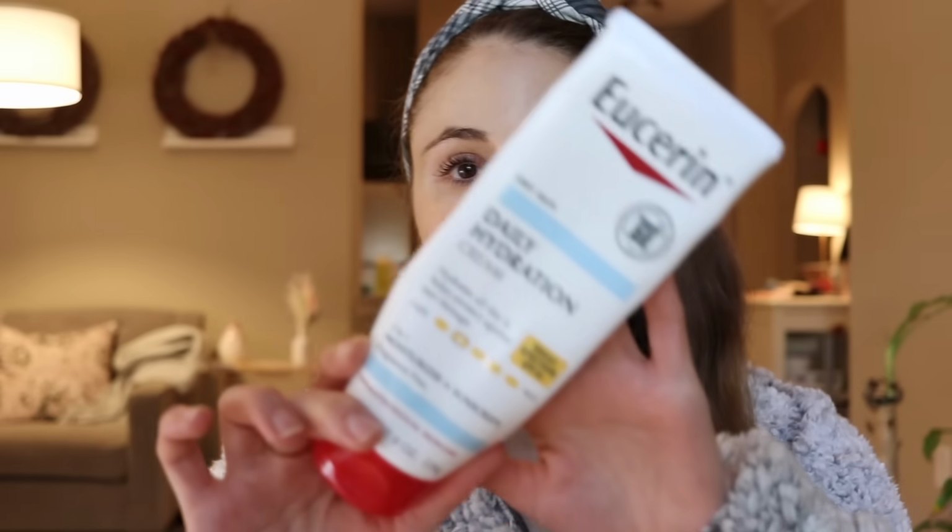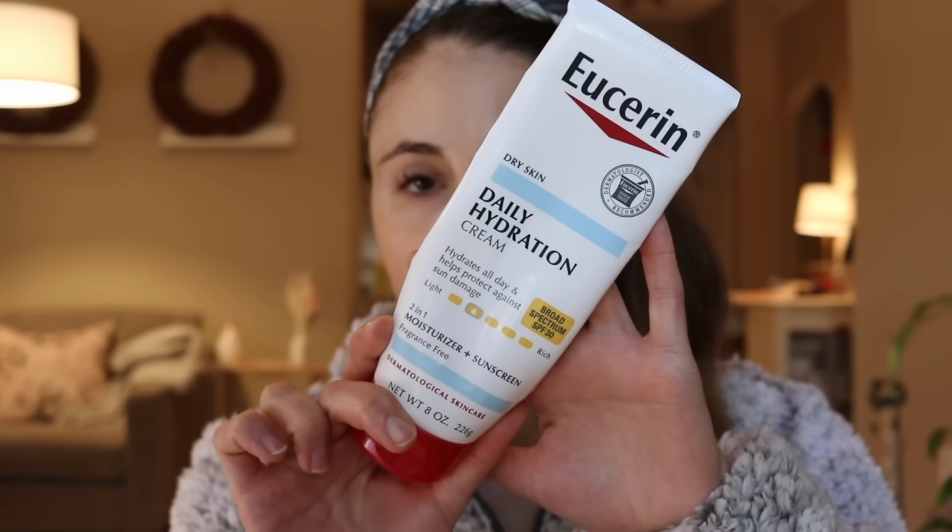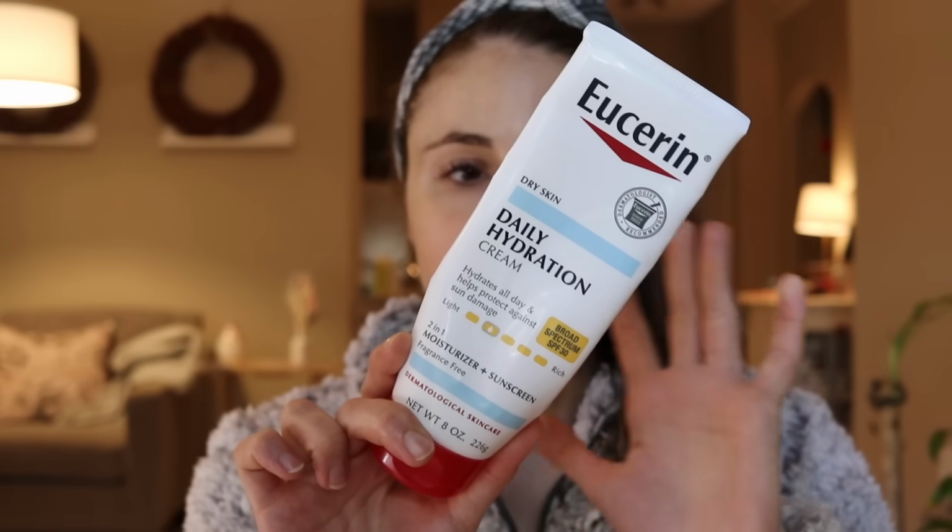First up is one, you guys, do not sleep on this. If you are in the market for a good body moisturizer, period, check this out. It's the Eucerin Daily Hydration SPF 30. I was so impressed with this just as a basic moisturizer, but it has sunscreen in it as well. It's SPF 30, a chemical sunscreen. So it has avobenzone for UVA, homosalate, octisalate, and octocrylene for UVB.